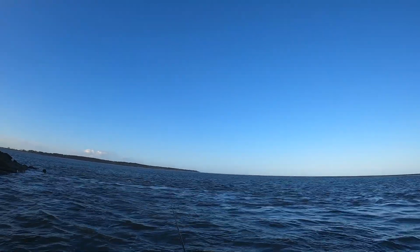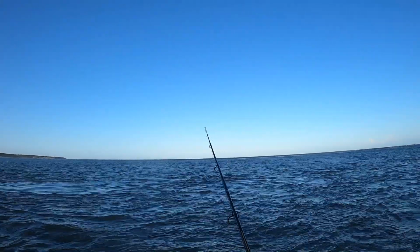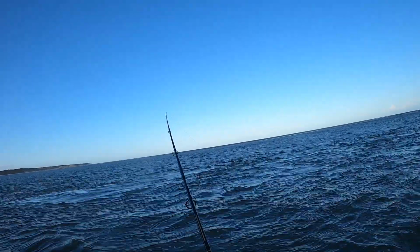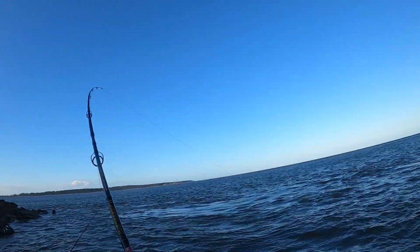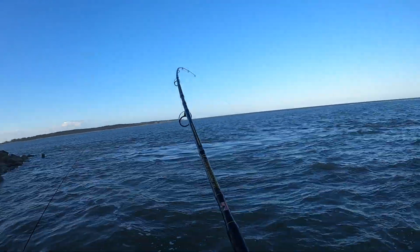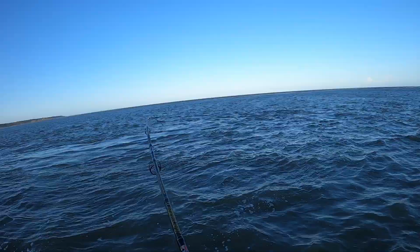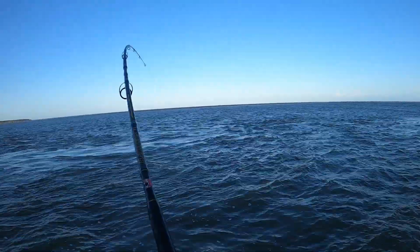Woohoo! There's a little bite right there. It wasn't much. Oh, did I get him? Oh, I think we got him. Dude, number 3. I'm a toadfish king now. I'm assuming this is a toadfish. Oh yeah, I almost guarantee it. This is another toady.